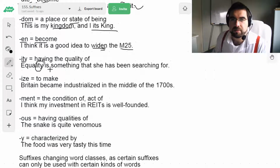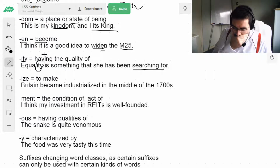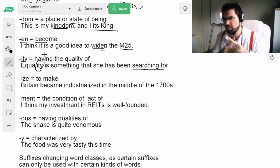And ity, having the qualities of. Equality is something that has been searched for. Ity. What else is there? Duplicity. Very, very unusual.